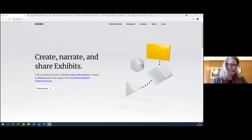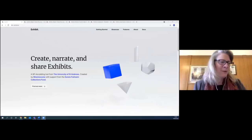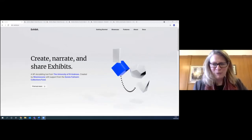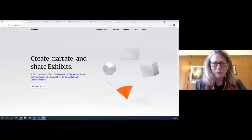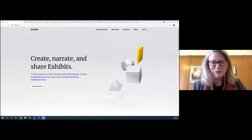They're going to be talking about Exhibit, Storytelling with Digital Collections. Lydia and Sophie, with funding from the Esme Fairbairn Collections Fund, have spent the last 7 months working on the online storytelling with museum collections. They've been rapidly digitising museum collections to be used in support of teaching and museums programming. And in their presentation, they'll be using the exhibits tool. So I'm really excited about this.